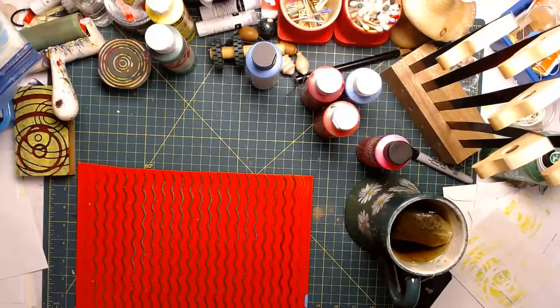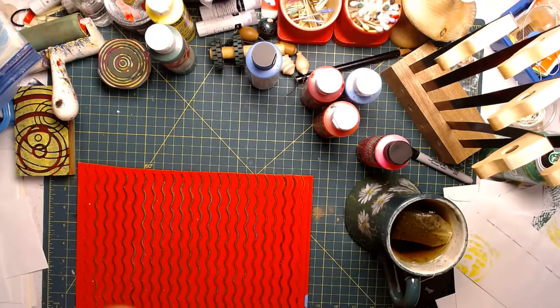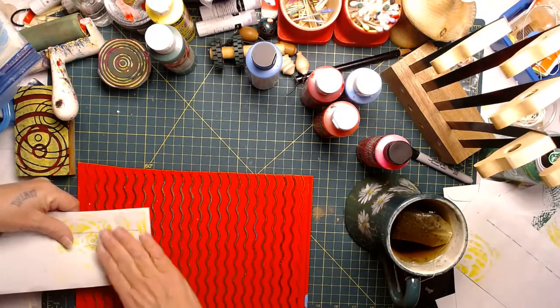Okay, now we start going back the other way. Whoop. And we've got nothing on the front here. Let's see what I can get.